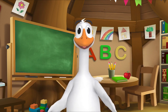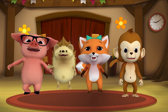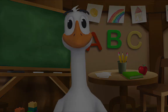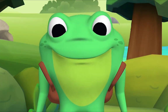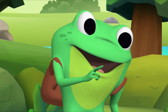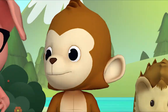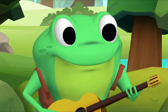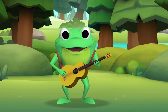Kids, it's time for a sing-along with Mr. Frog. Yay! Remember to say hello when you see him. Hello, everybody. It's time to sing a song together. This is a song about playing with your friends. Are you ready to sing and play? I love to sing. And I love to play. Perfect. I'll sing it first, and then we'll all sing together.